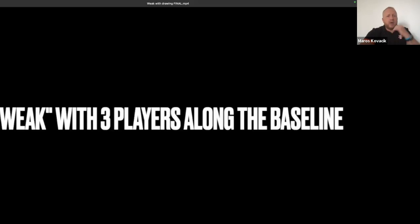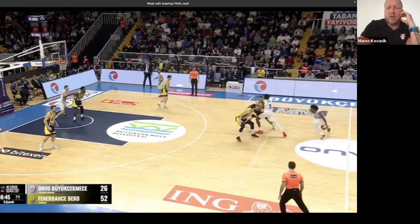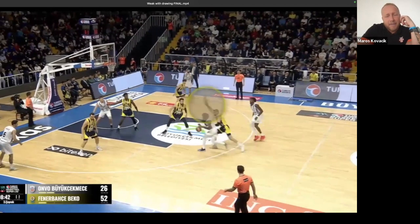Now we have a weak with the 3 players along the baseline. So you can see 3 players behind the action. Again, Shanley, great screening line. Pick and roll is really high, so under here. Not the best hand work because of it.